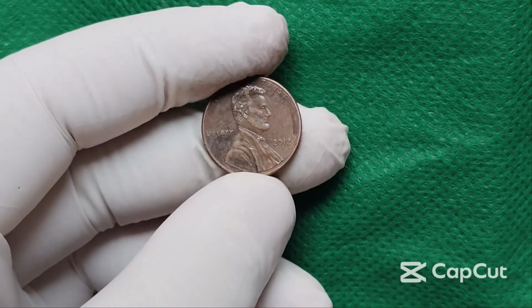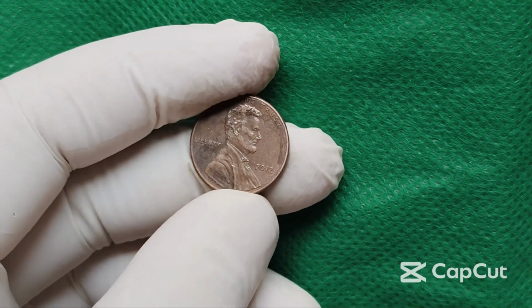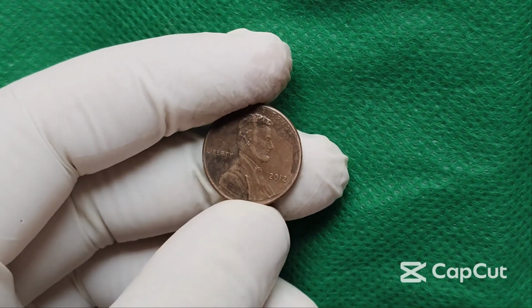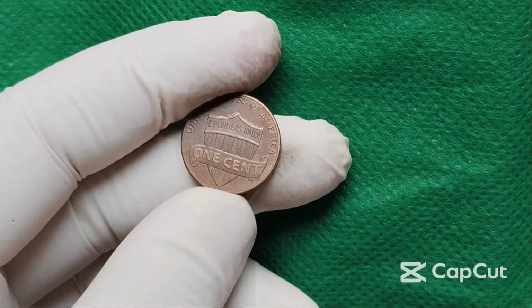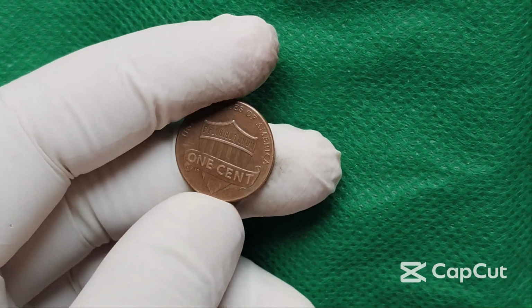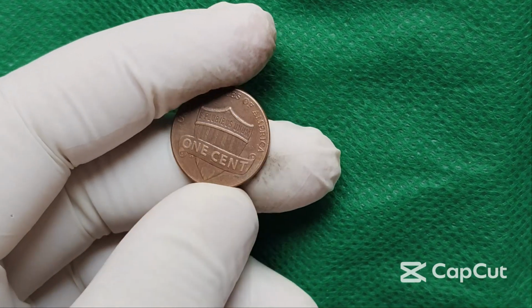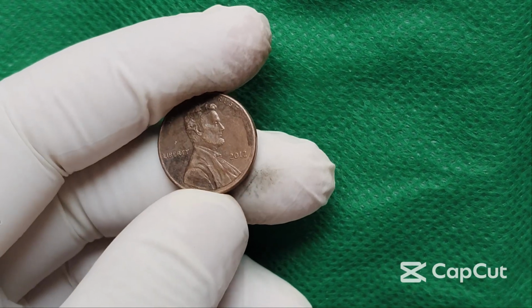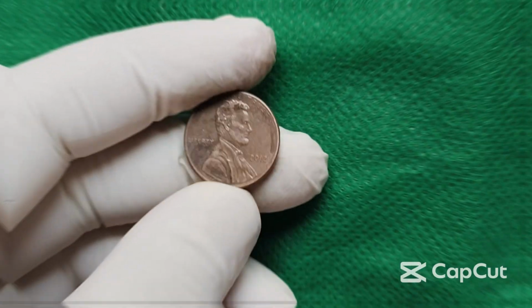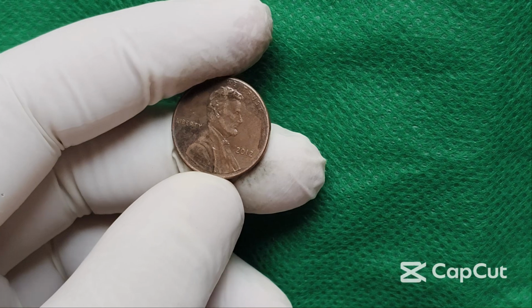You'll see either a D for Denver, or no letter, which means it was minted in Philadelphia. Some errors are more common from one mint than another. Doubled die errors. Grab a magnifying glass. If you see doubled lettering, especially in the word Liberty, In God We Trust, or the date, you may have a doubled die penny. These are extremely valuable.